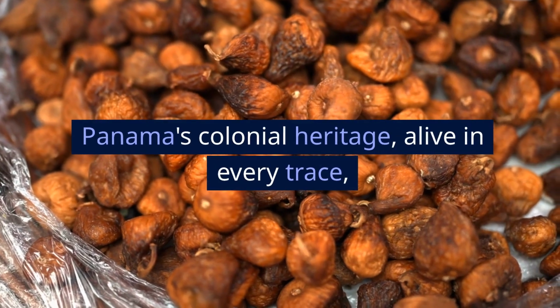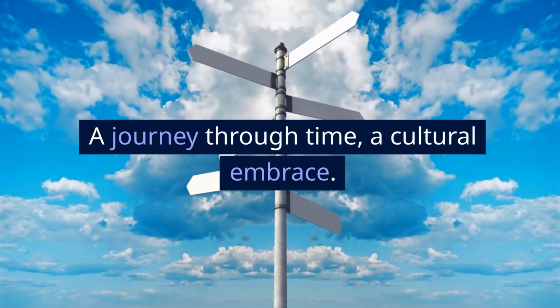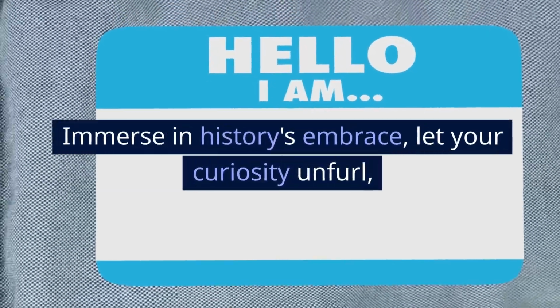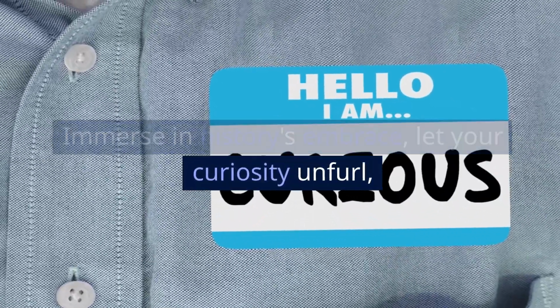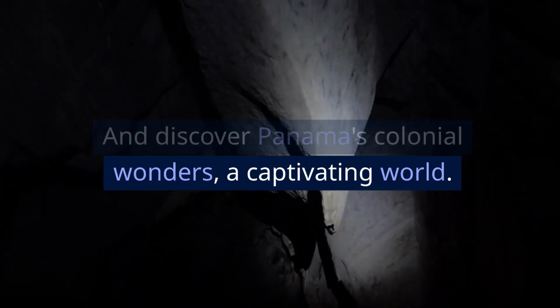Panama's colonial heritage, alive in every trace. A journey through time, a cultural embrace. Immerse in history's embrace, let your curiosity unfurl. And discover Panama's colonial wonders, a captivating world.